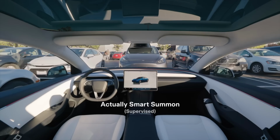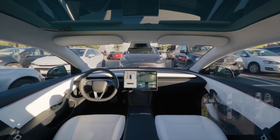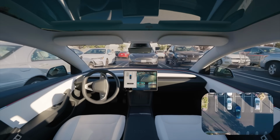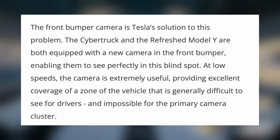The last feature is one that is definitely long overdue for the Cybertruck, and that is Smart Summon, or actually Smart Summon as it is called in its latest iteration. This is where the Cybertruck can navigate parking lots and come to the owner's location autonomously, and it will use the front bumper camera for improved obstacle detection. I imagine that they kept this off of the Cybertruck until it was at a certain level of capability, since that car is just so large.